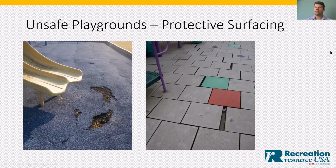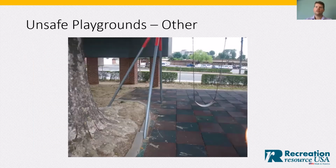But sadly, these are the things that are out there in the world now. Something like this. This is not an appropriate playground surface. It doesn't conform with the requirements for the fall zones. Good effort, but yeah, not really.